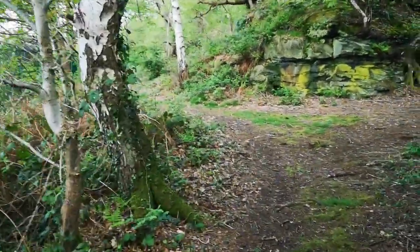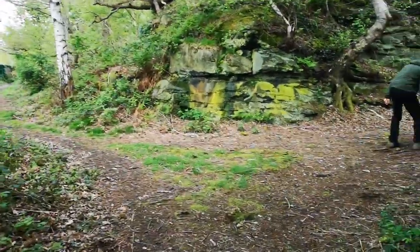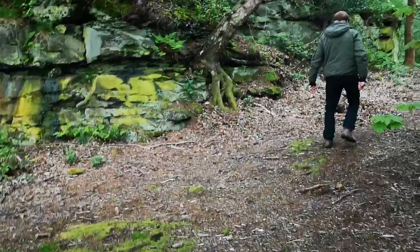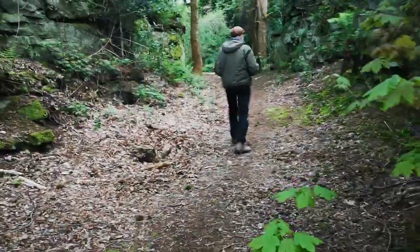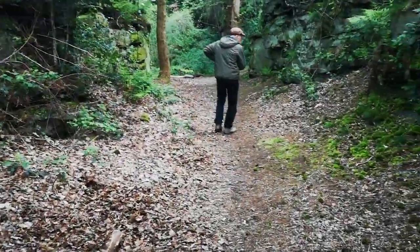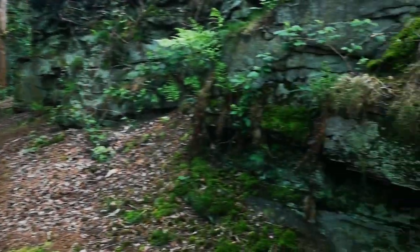Sorry, I haven't brought my gimbal or my microphone with me, so I hope it's not too jiggly. Oh, it's nice in here. It's only a very small little area. Just a small amount of cliffs, but beautiful.